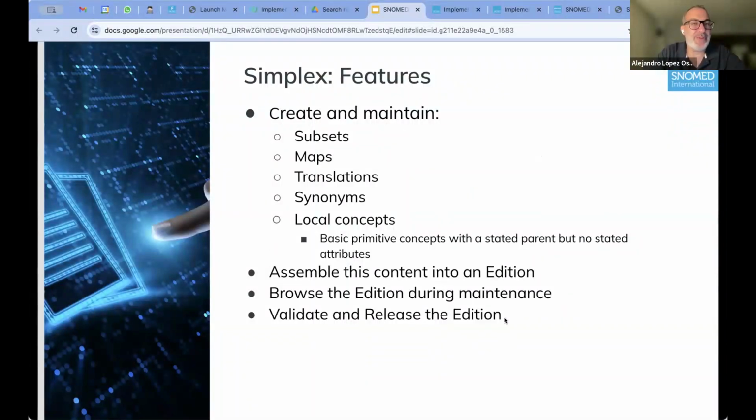So Simplex allows you to create subsets, maps, translations, synonyms, and local concepts. Yes, but the local concepts are restricted to very basic primitive concepts. So you select what the term of the concept is and what the parent is, and that's all you define. For now, at least in this first version of Simplex, we are not allowing users to create attributes and definitions, things that can complicate the release because the classification is not right, because the parent is not right. So this tries to make things very simple.